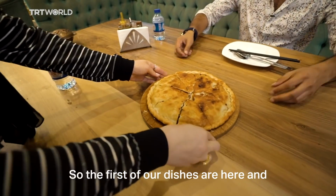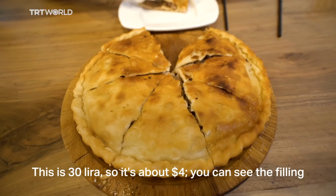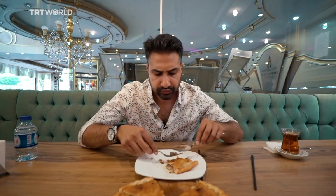So the first of our dishes are here, and it's Gosnan, basically like a meat pie, beef with meat and spices. This is 30 lira, so it's about $4. You can see the filling. It's beef and onion, and it's got this really nice pastry. You can hear that crunch. I like this a lot.